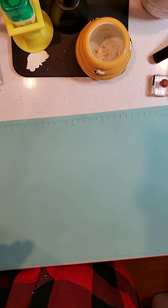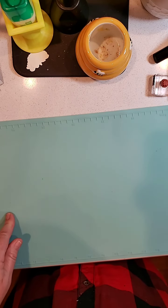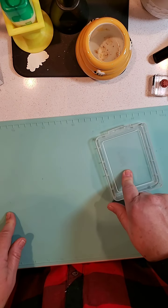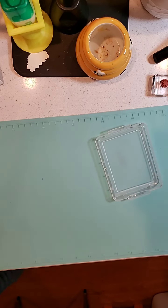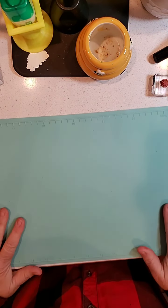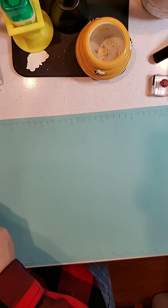Oh, hang on just a second. I just noticed I left my spongy in my sink. Hang on. Give me a second. It's a good thing my basement isn't big. So got my chamois.